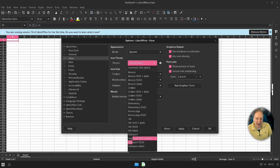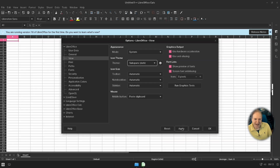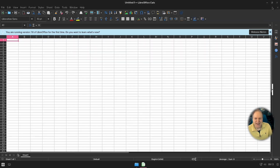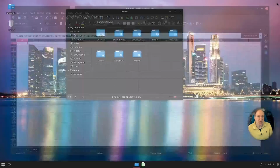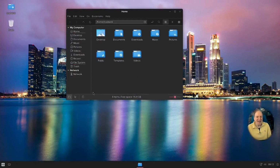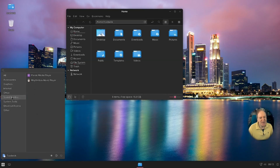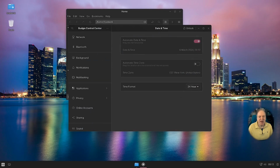But you also got Calibre and this Sukaagora, I think is how you pronounce that, if I'm reading that right. That's a nice theme. That's actually pretty colorful. I'm going to kind of stick with that Sukagora theme there. That's pretty cool. So, LibreOffice. Excellent. And then from there, we got our sound and video here. So we're using Rhythmbox and Parole as our media player. Nice. And then our system tools, we got access here to our Budgie Control Center, desktop settings, and so forth.